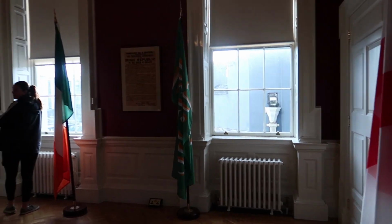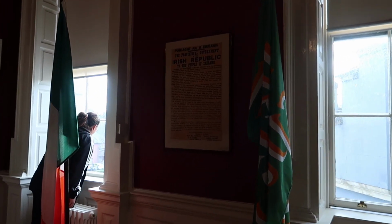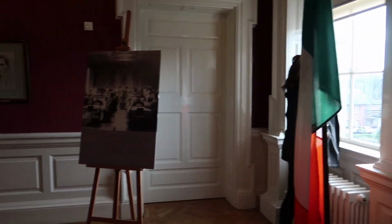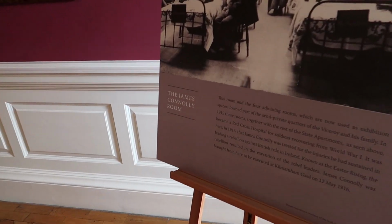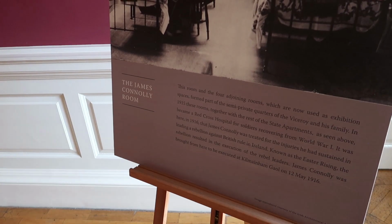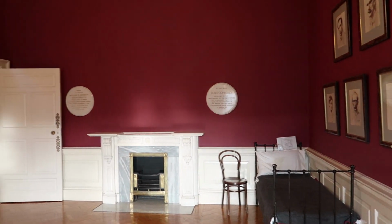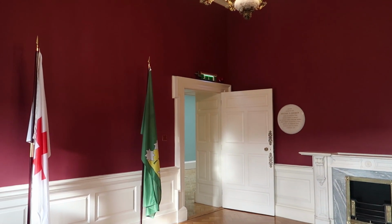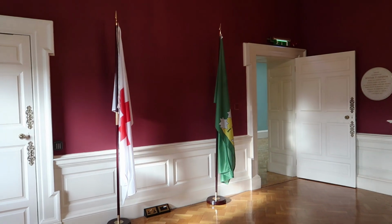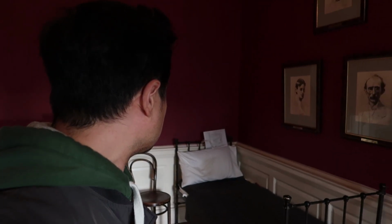James Connolly was famously known as one of the leaders of the Easter Rising of 1916. In case you didn't know, the Easter Rising of 1916 was one of the most significant uprisings in Ireland. It was a violent revolution by the Irish people to end the British rule in Ireland and establish an independent Irish republic. Anyway, after being captured, Connolly was kept in this room while he was treated for the injuries he suffered while fighting. Eventually, he was sentenced to death by a firing squad at Kilmainham Jail, where he died. Oh, look, his bed.